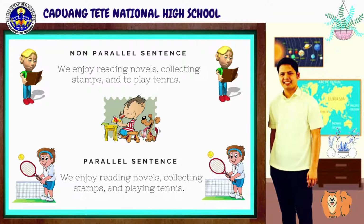Remember that one of the fundamental rules of our language is that similar ideas should be expressed in similar grammatical structures. When we want to talk about a series of things, qualities, ideas, problems, processes, or feelings, we combine a word with a word, a phrase with a phrase, or a clause with a clause.